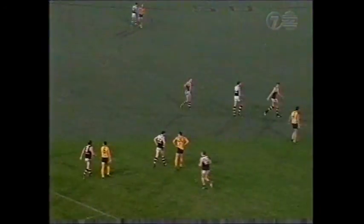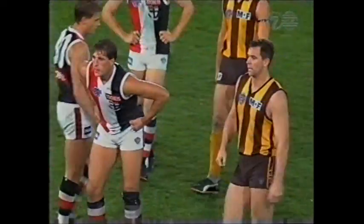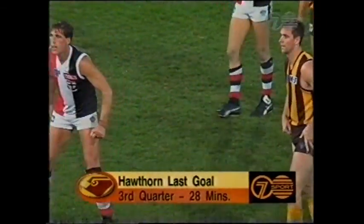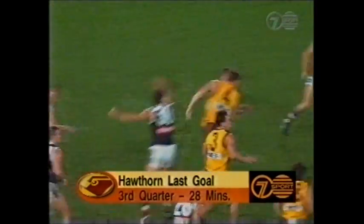Now that statistic there of how long it has been since Hawthorn has scored really depicts where they're at the moment. They haven't been able to resurrect their forward line since that latter part of the third quarter there, where they picked up their last goal at the 28-minute mark.